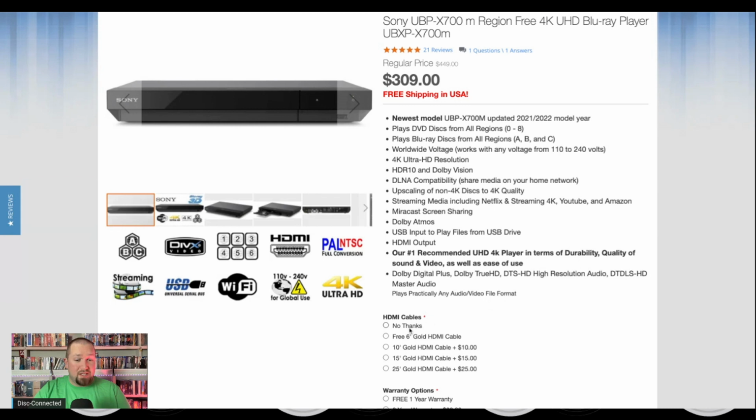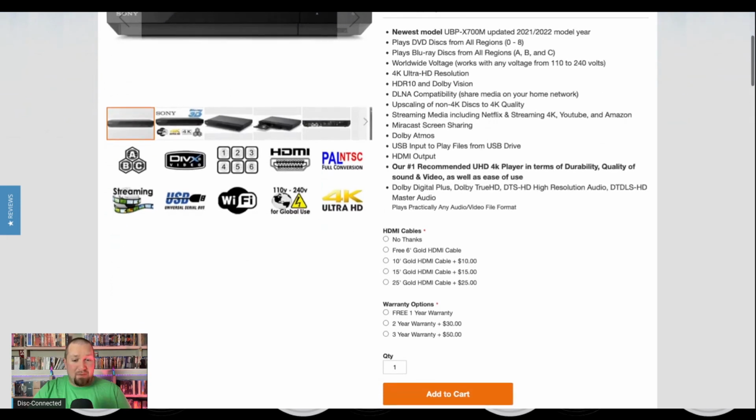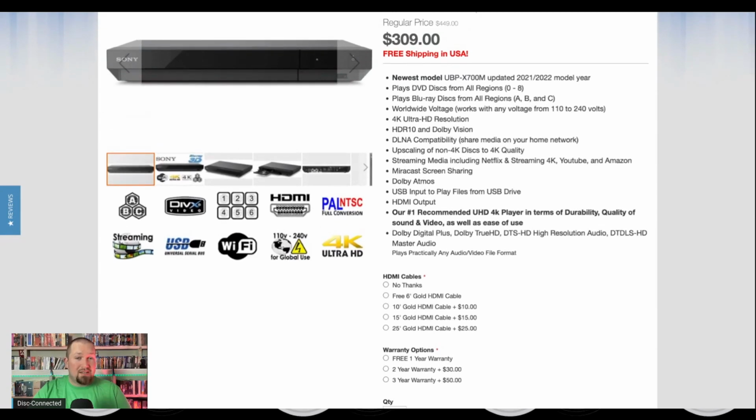So looking at this, with 220 Electronics, there are a couple things to keep in mind. You are always guaranteed a free 6-foot gold HDMI cable. You get a free 1-year warranty for the player. And then on top of that, they do a lifetime warranty on the region-free aspect of the player. So it is guaranteed to work region-free forever. Now you'll see this area in bold here. They say this is their number one recommended UHD 4K player in terms of durability, quality of sound and video, and ease of use. Now, I guarantee this is the most recommended because of the price primarily, but it does have a lot of what people are looking for.